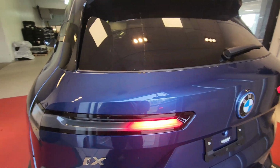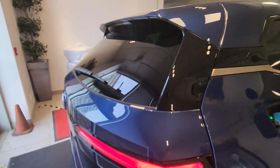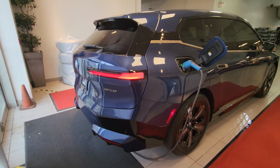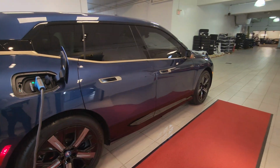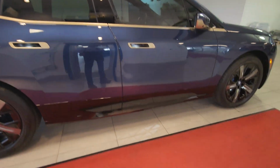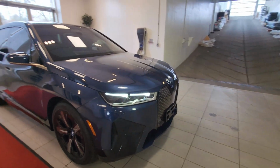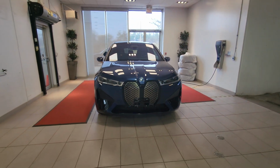The iX is definitely a serious vehicle in terms of road presence, and it definitely looks awesome in this color. And I like the gold accents on this. It definitely contrasts really well. But I just wanted to take the time to share this with you. Let's take a look at the closer details.